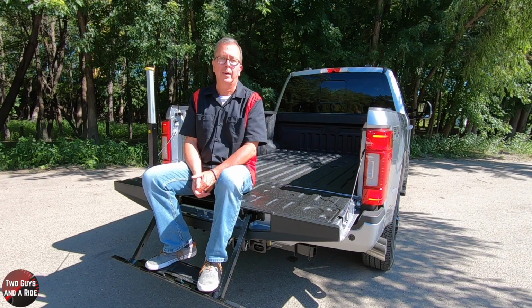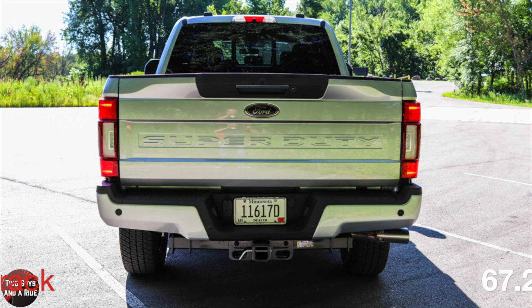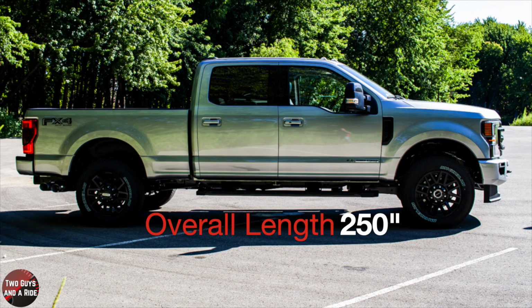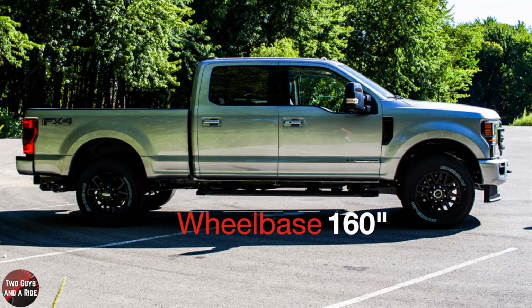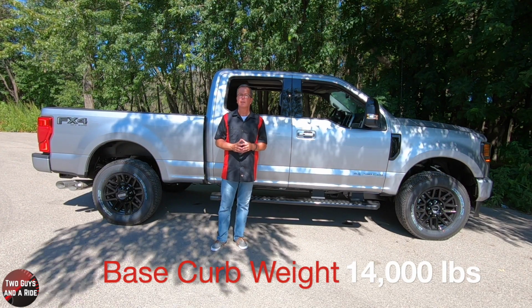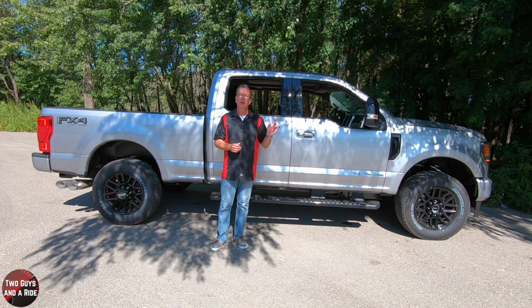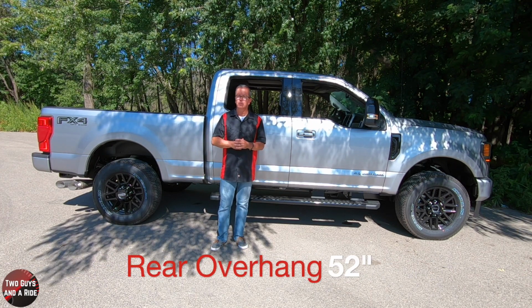Let's take a look and talk about the dimensions. Okay, front track is 68.3 inches, rear track 67.2 inches. Overall width is 80 inches, not including the mirrors. Length, 250 inches, 20.8 feet. Height, 81.3 inches, and it rides on a wheelbase of 160 inches or 13.3 feet. Its gross vehicle weight is 14,000 pounds. It has a minimum ground clearance of 8.2 inches. The front overhang is 38.2 inches. The rear overhang is 52 inches.